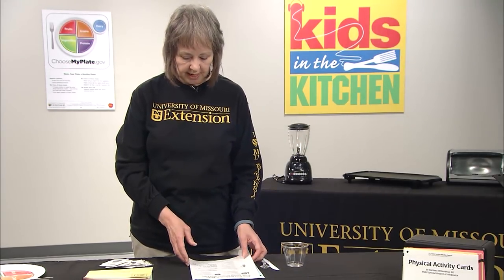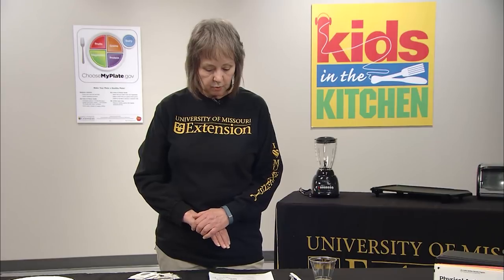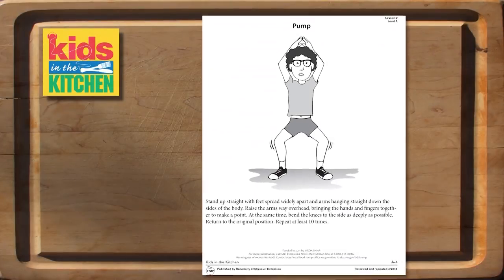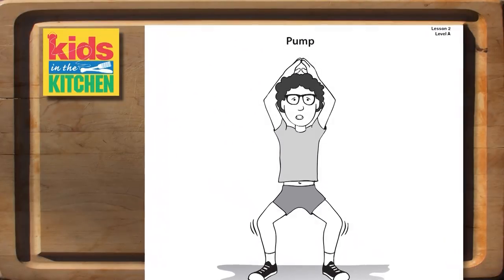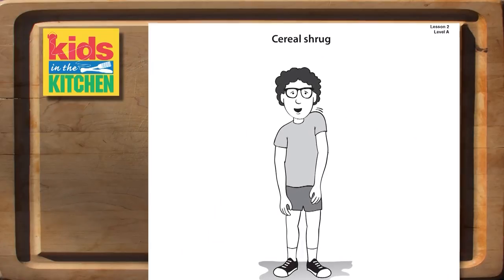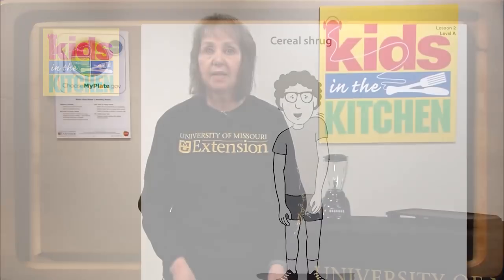We would also wash our hands and the work area, which goes along with our Kitchen Sense rules. So those are things that we would do. The next thing we would do is have our physical activity. The physical activity would be the Pump. And we have an additional exercise called the Cereal Shrug. Then we want to kick it up a little, and we would use the Kick It Up activity.